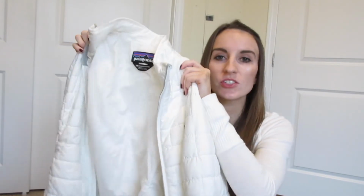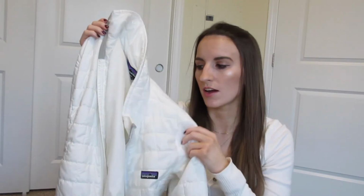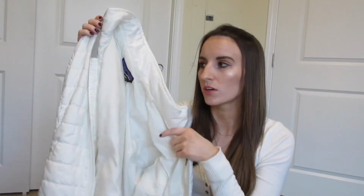So I figured I would share another puffer coat next, kind of in comparison with that previous coat. So this is just the classic Patagonia puffer coat. It's not long, and I definitely notice a difference between having the long one and not. This one is also super warm, definitely not as warm as the North Face puffer coat. I typically do layer quite a bit with this. And same as before, it's not super waterproof for rain, but it's definitely a nice cold weather coat.